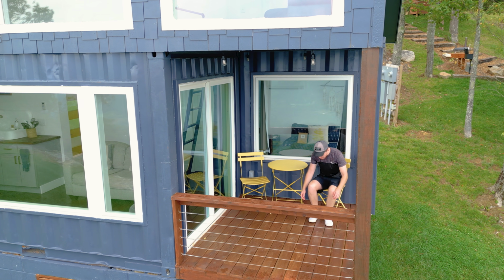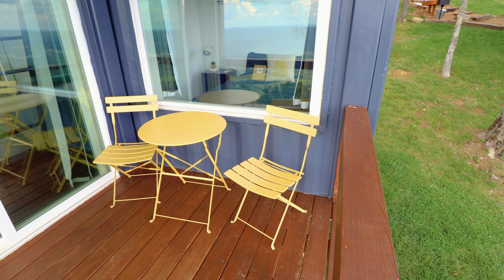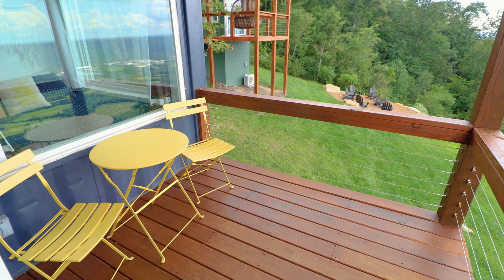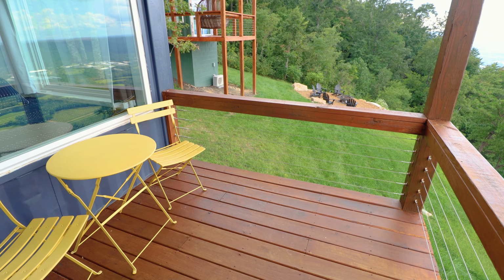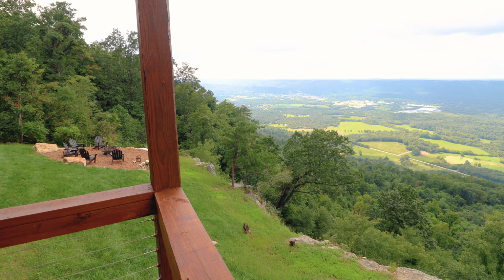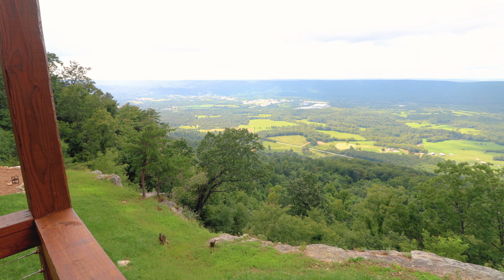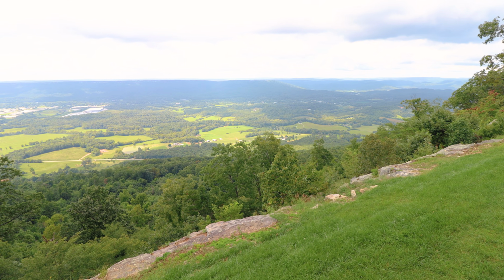I'm going to sit down and relax for a little, and you have a simple setup with these two bright yellow chairs and a circular table. You can actually see the two fire pits on opposite ends of the property from some of these shots. And of course you have your view. This was taken in the late afternoon, so it's getting closer to the sun setting, which also happens in this direction.